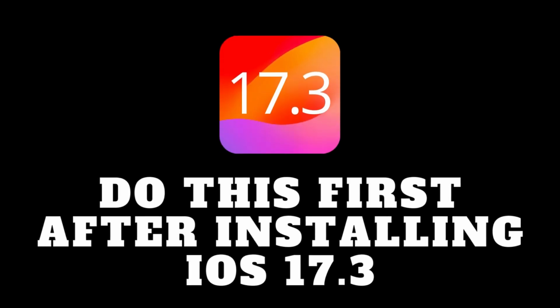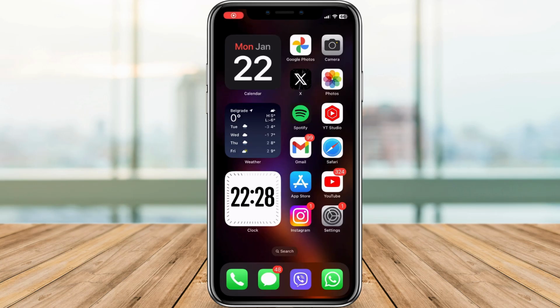In today's tutorial, we'll guide you through the crucial steps you should take immediately after installing the latest iOS 17.3. So, grab your device and let's dive in.